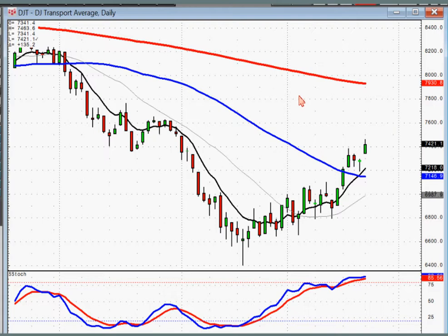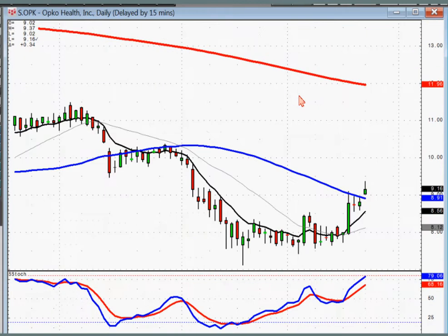Same scenario on, was it OPK? You're getting up toward the overbought area, but this is the pattern. Remember, we're trying to buy the signals in the oversold area. We're trying to buy the pattern. When we're buying the pattern breakouts, it's usually going to occur when the stochastics are already up in the overbought condition.